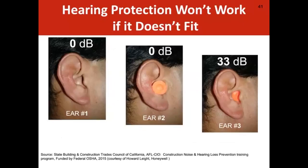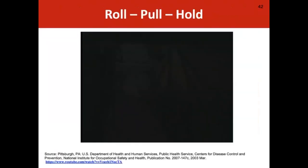But as the examples on this slide show, even if it's the right NRR, if the hearing protection is not used properly, if it does not fit, then it will not work. Even though the second earplug in this picture is inserted into the worker's ear, the earplug is not fitted properly, and it is also worn around the edges, so it doesn't give a good fit. It won't be protective. Since earplugs will not protect your hearing unless they are inserted properly, let's start by watching this short NIOSH video on how to properly use earplugs.